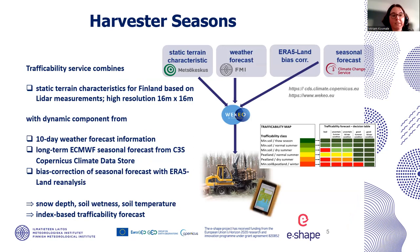How is the service built? The service combines a static terrain characteristic for the area of Finland. This is available based on LiDAR measurements at a very high resolution of 60 by 60 meters. This is then combined with the dynamic component, which is, on the one hand, the short-term forecast, the 10-day weather forecast information coming directly from the Finnish Meteorological Institute, and then on a longer term the ECMWF seasonal forecast information from C3S, which is then bias corrected, as Mikko already said in the introduction, with ERA5-Land reanalysis data.